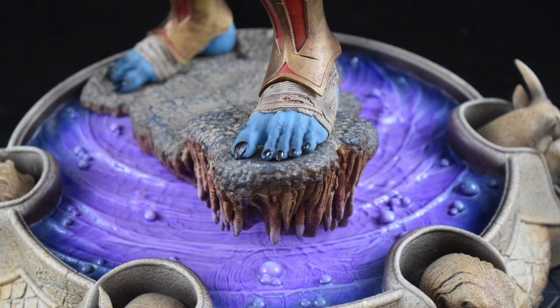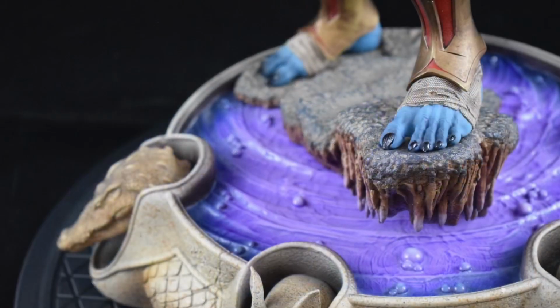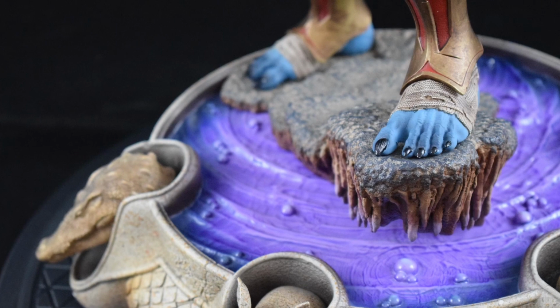Then I want to talk about the liquid goo, the purple goo that's in there. I do like how you can see there's waves sculpted into it and it's bubbly. I like the paint colors and how it's shiny. I wish they would have done more of a clear type resin on it. That would have put it to the next level.